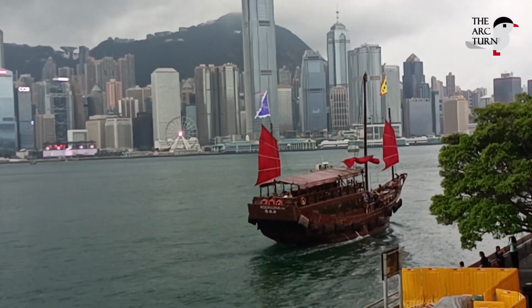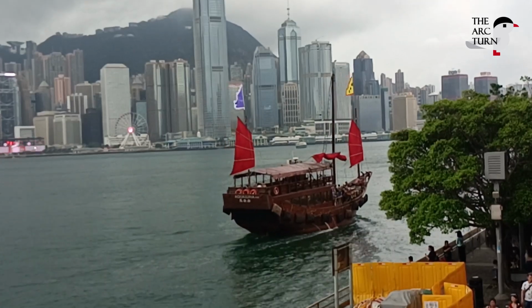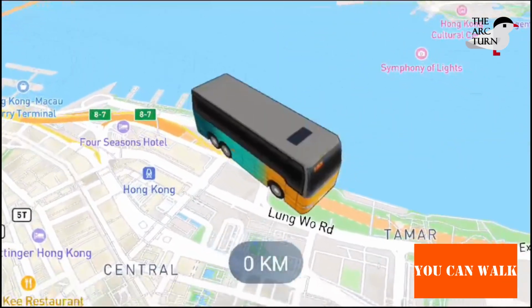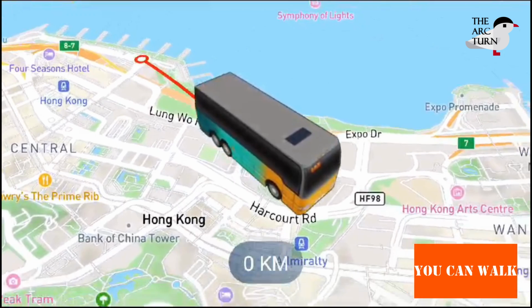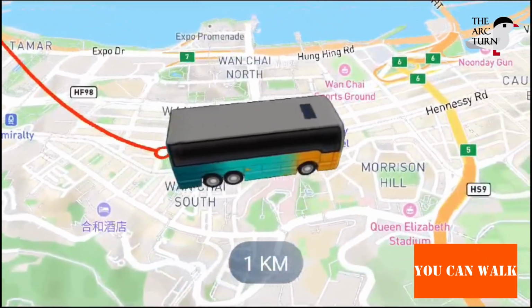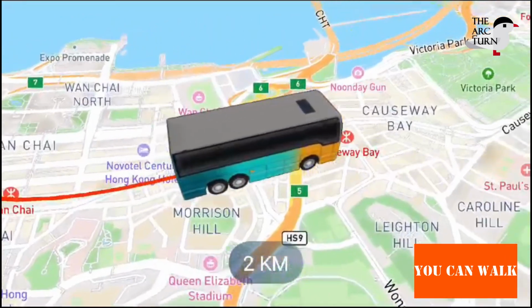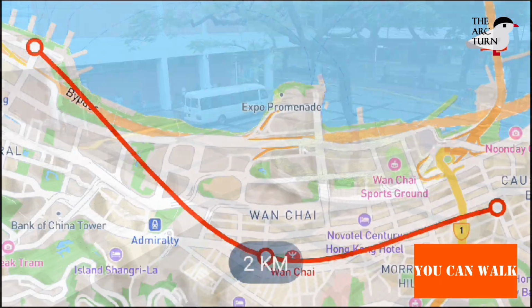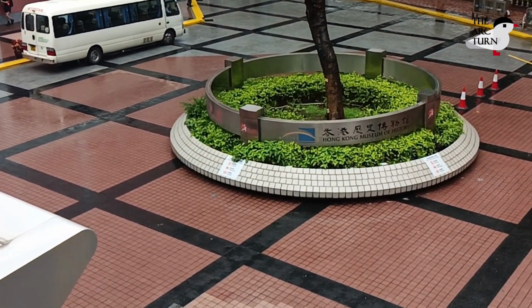Here is day 5 of my Hong Kong trip, where I explored a couple of museums as well as went to Causeway Bay. And because it was Golden Week, there were fireworks instead of the Symphony of Lights. These two museums, the Hong Kong Museum of History and the Hong Kong Science Museum, are very next to each other, as you can see.